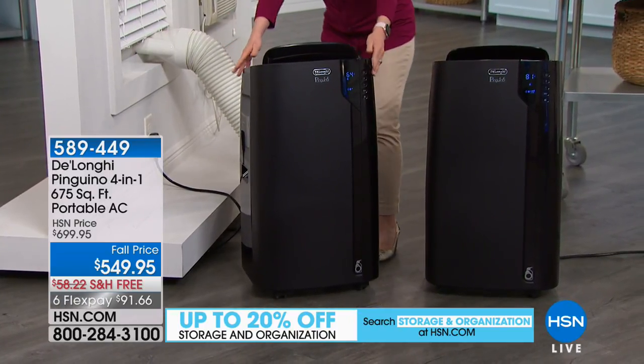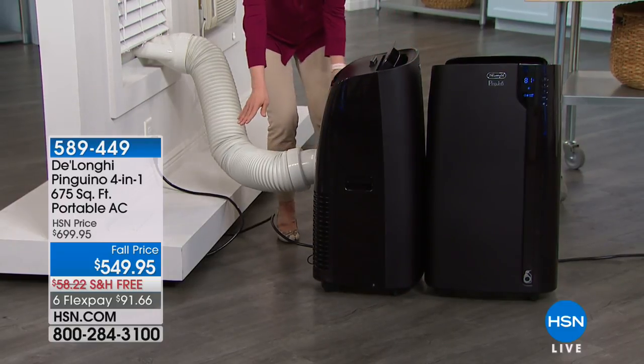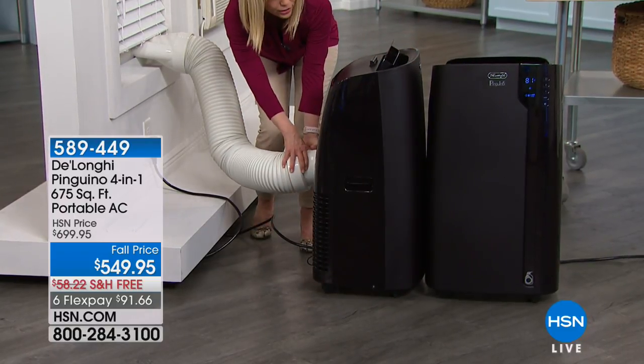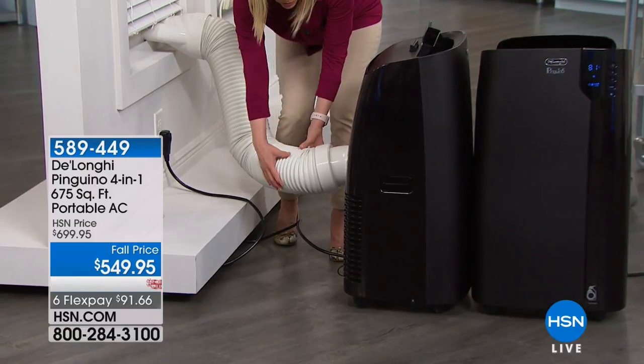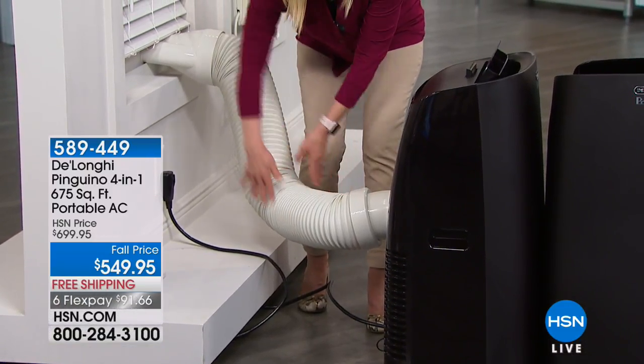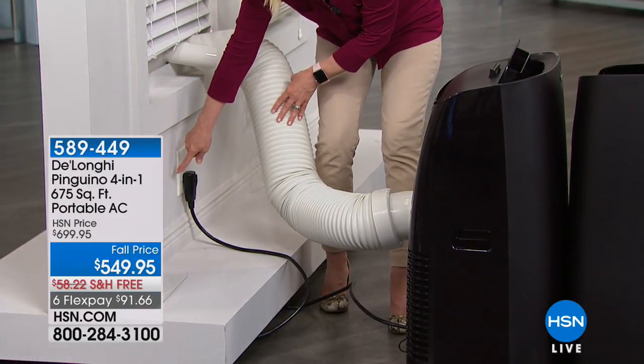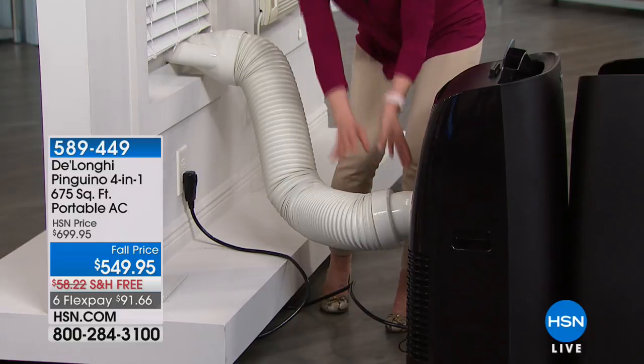So let me show you the window right here. And I'm gonna turn it around so you can see everything on the back. No tools are required. On the back right here, here's your hose. And this is a flexible hose that vents air, not water. It vents air out your window. So you need a window, and then you need a place to plug it in. And then this snaps into the back of the unit.